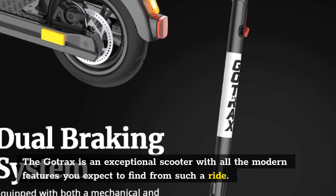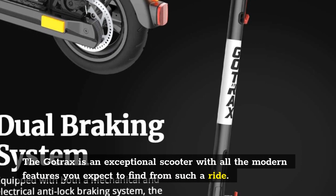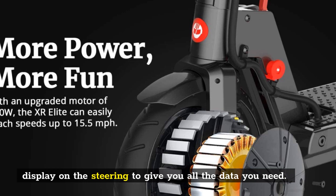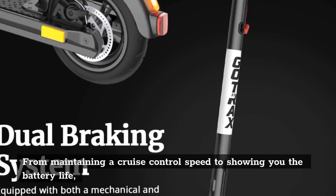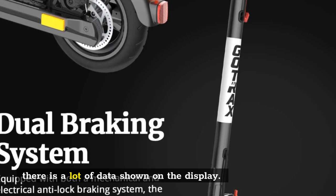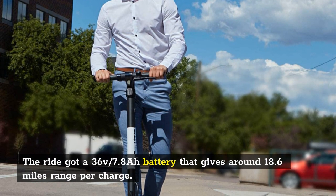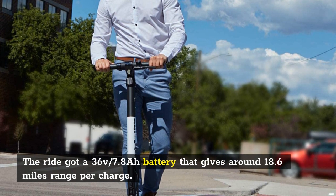The Gotrax is an exceptional scooter with all the modern features you expect to find from such a ride. This is one of the best two-wheeled electric scooters that got a digital display on the steering to give you all the data you need. From maintaining a cruise control speed to showing you the battery life, there is a lot of data shown on the display. Don't worry about the charge running out soon. The ride got a 36V/7.8 battery that gives around 18.6 miles range per charge.